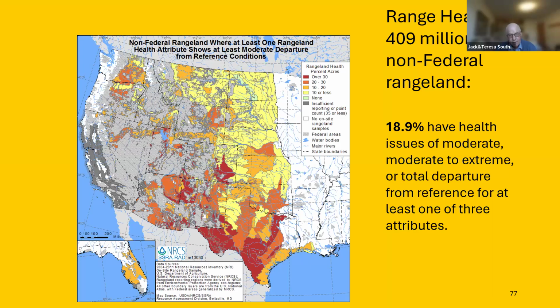My point is that if I understand, so maybe this is my lack of understanding, the over 30 would be the most departed from original conditions? No, the over 30 has the most area of land that would have that condition. 30% of the rangeland would have that condition. That condition being what? Reference condition? That one of the range health attributes are at moderate or greater departure. And so the red doesn't necessarily mean it's worse. It just means there's more of it. It's a more common condition.